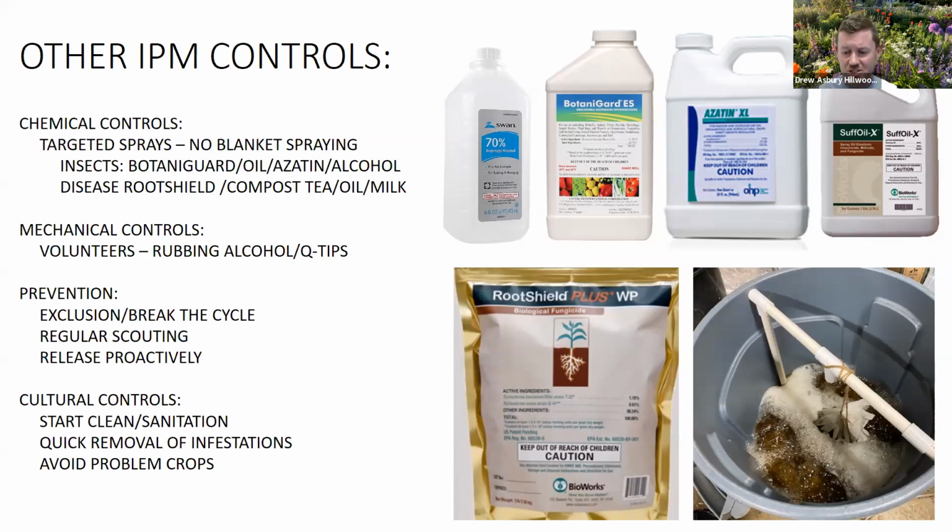But things like prevention, which is simply keeping the bugs out in the first place. And again, I also cannot stress the importance of regular scouting and identifying pests, which allows you to catch pest populations early on before they get out of control. And then I'll also argue that releasing beneficial insects proactively before you have a problem, rather than reactively, would also fall into this category of prevention.